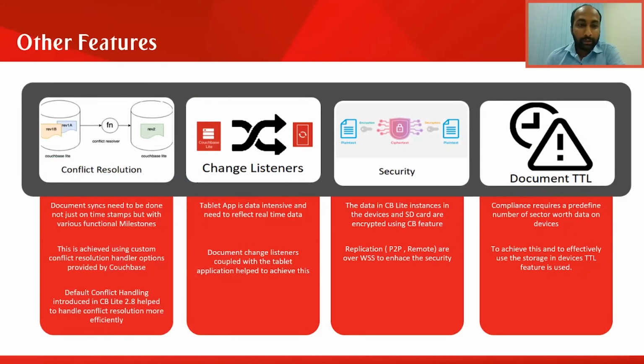These are a couple of the features we have used in Couchbase Lite. First you can see the conflict resolution. There are a couple of ways we have handled conflict resolution, and these are the learnings. One way is with the timestamp: when the same data is modified by both devices, we give priority to the latest document. But based on the information, we also have to do custom handling.